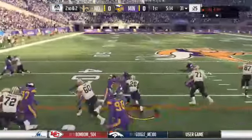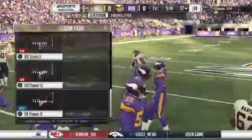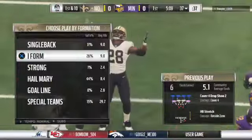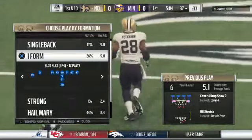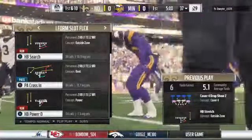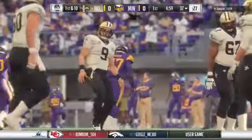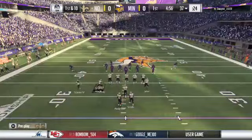Following the penalty, it's Peterson. And he'll be brought down right around the 37. It's a pickup of 6 and good enough to move the chains. Boy, he does it at a high level, doesn't he? Because when I watch him, I think of his vision. Straight ahead, peripheral. Also has that sense of where holes are going to be before they actually open. I think that helps set him apart from many of the other backs in the league.